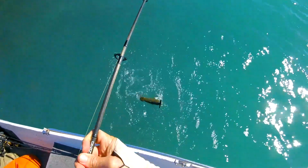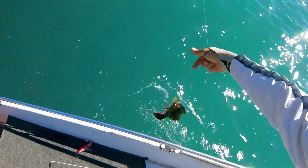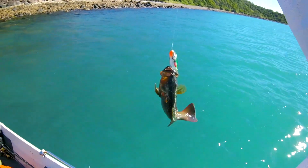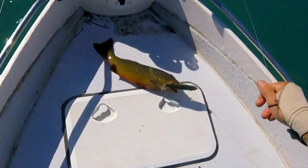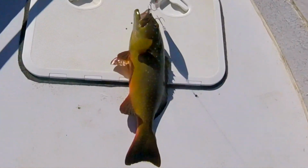I think we might have our lunch. Coral trout for lunch. Look at that, he's a good fish. That is a good fish. Oh, these FishAndWood lures, they do work. Woo! Let's get a shot of this guy. Look at the colours on him. He is so dark and aggressive.